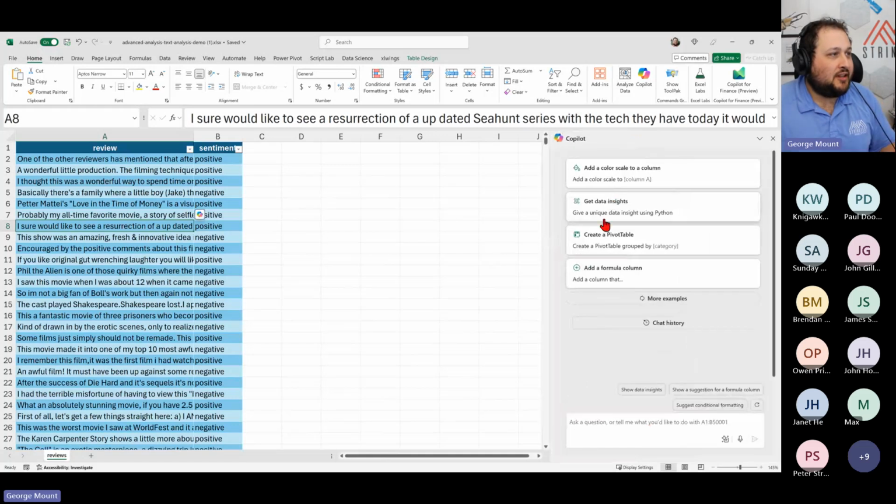Okay, so we talked about this one. It says get data insights using Python. Give a unique data insight. Okay, so that's a little different than what it said before with advanced analysis. What I'm thinking is that Excel's just kind of testing different prompts and seeing what responds with people.